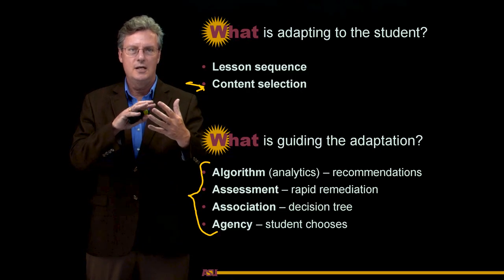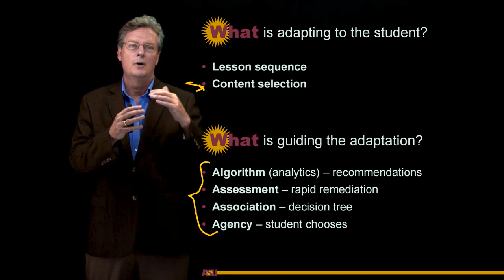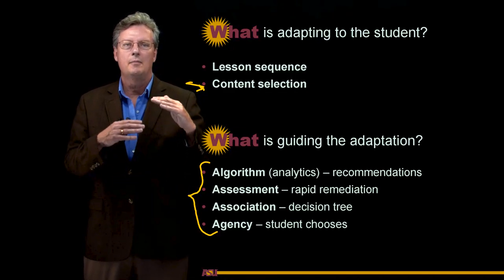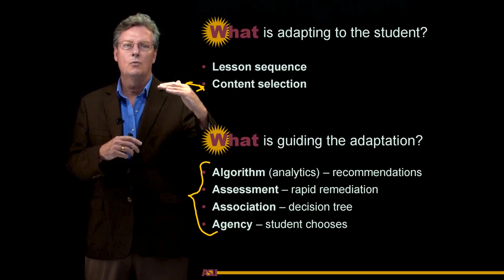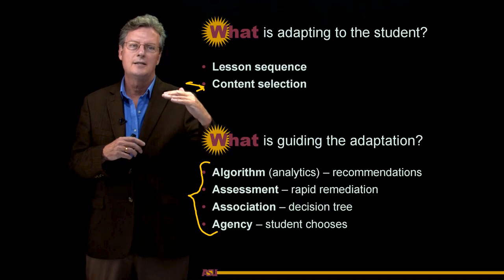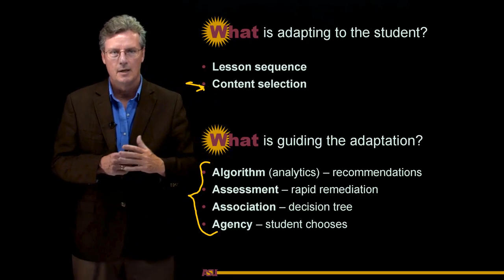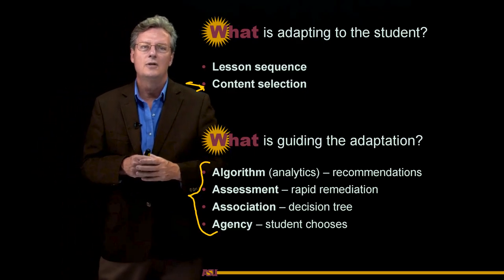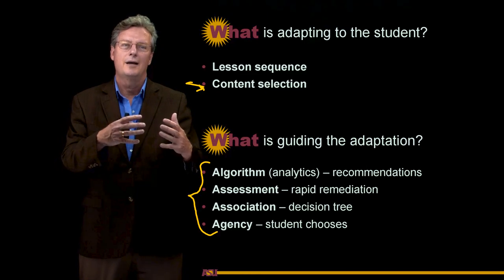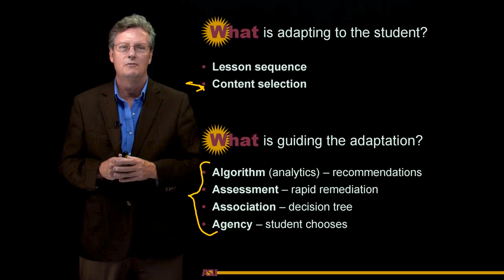And I mentioned sequence is the principle behind adaptivity, but who decides the sequence? In our case, the faculty members are deciding which lesson is going to appear first, and that way that design and that decision tree is laid out in advance. Finally, agency is a new technique that's been employed recently to allow the students to provide us with feedback so that we can use that information to guide them in the future.